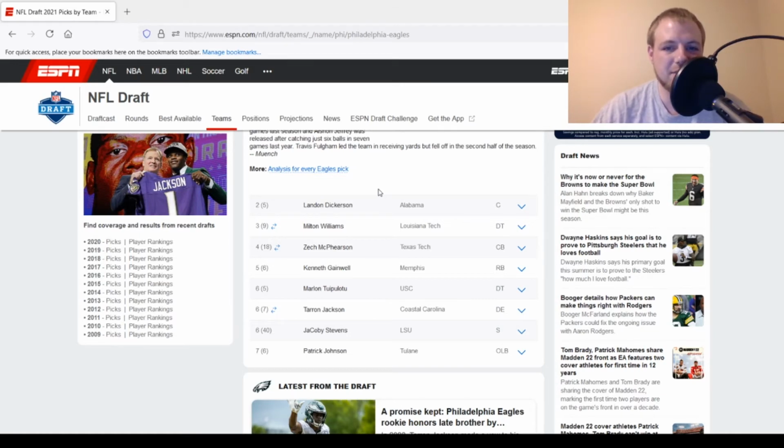Then they went with Zech McPherson out of Texas Tech, a cornerback that I did like quite a bit. Probably going to end up playing a little bit of slot, maybe a little bit on the outside, maybe could convert to safety, like free safety in time as well. Definitely a very good ball skills player. I thought he'd probably go 5th, 6th round, but he ends up going here in the 4th round. I still like it overall and gave it a B.